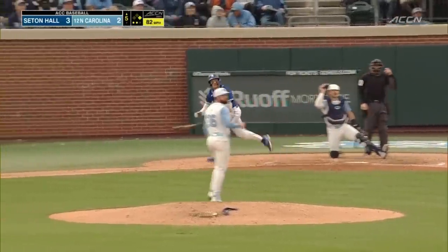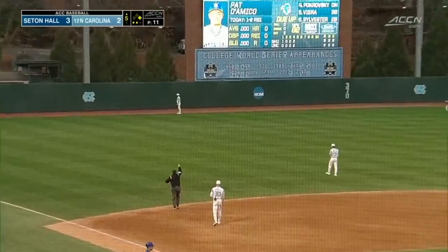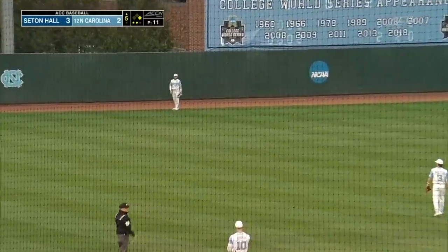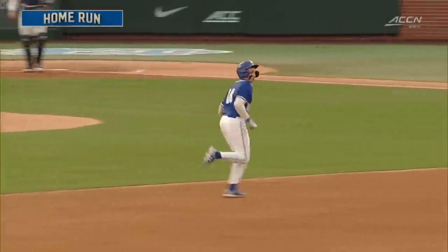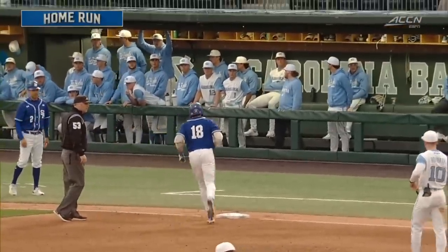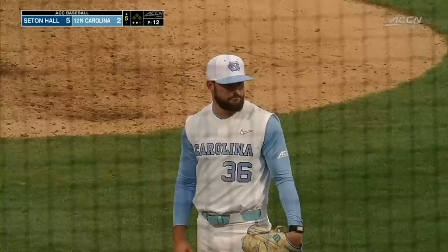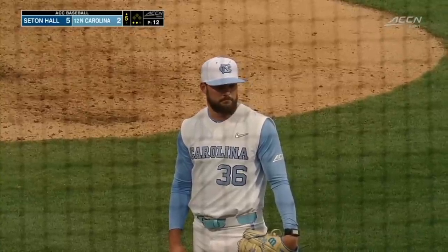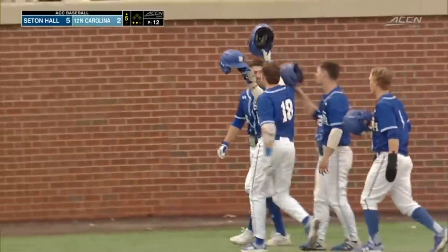First pitch hammered high towards left. Reimer's on the run again, and again with two outs in an inning, Seton Hall flies the fence. This time it's a three-run jack, and those walks come back to haunt Carolina. The Pirates lead 6-2. Most days, that's a routine fly ball out to left, but we just told you the wind is really pushing out towards left.